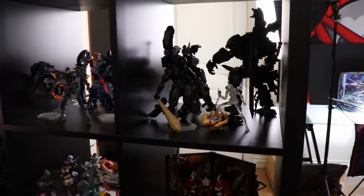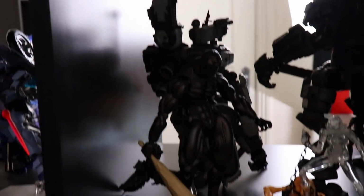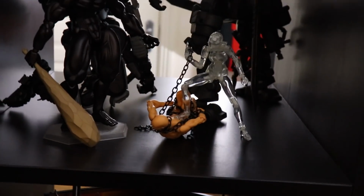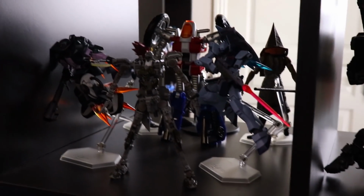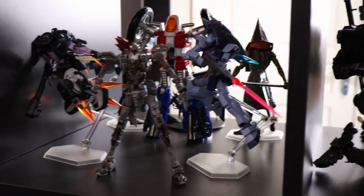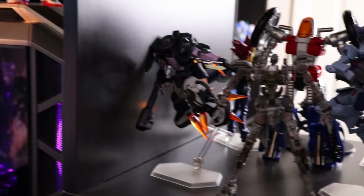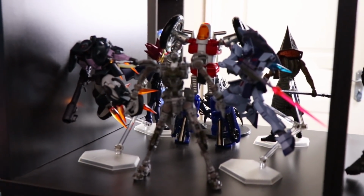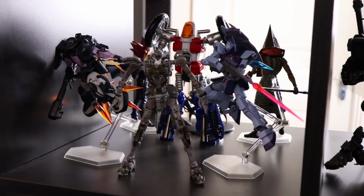And let's check out what's over here. So we've got another Figma here. This is from Terraformars. There is a bit of something going on right there. Moving over, and I've got a couple of those Robot Damashi Ver anime figures. Those are so damn awesome. I love them. I've never been a fan of Robot Damashi, but these absolutely and utterly rock.